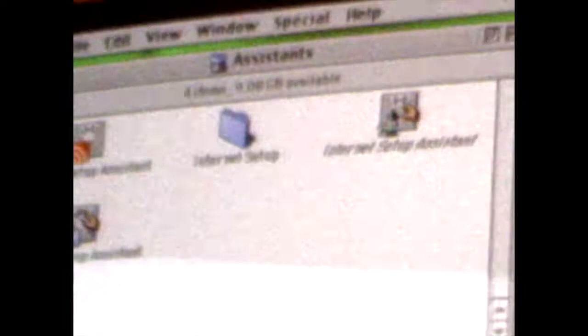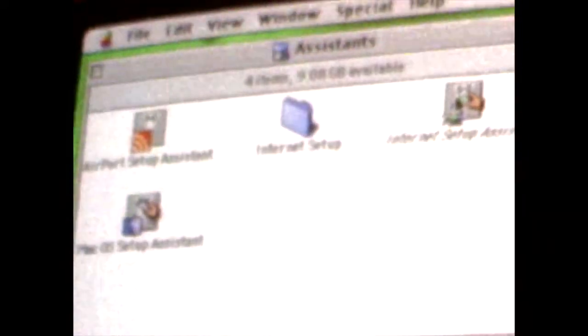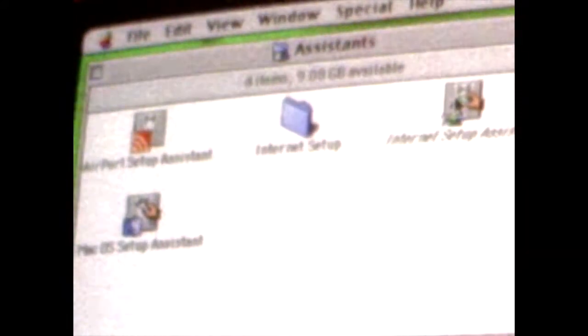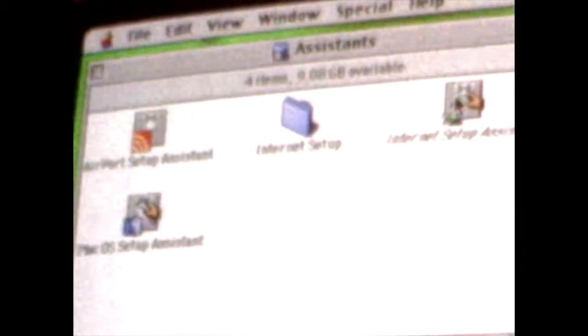There are such things as the Internet Setup Assistant and the AirPort Setup Assistant. Now, if you're wondering what the AirPort is, it is a device that goes inside of your computer. It is very easy to install. It allows you to connect to wireless networks, which means you won't have to connect an Ethernet or a dial-up modem, and you'll get faster internet speeds than you would with 56K. The Mac OS Setup Assistant, which runs the first time you start your computer, I believe.